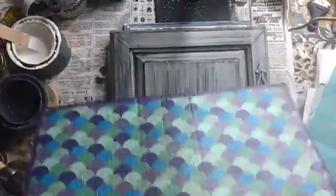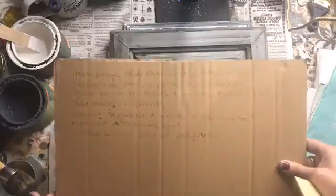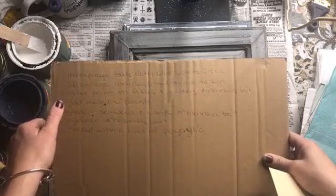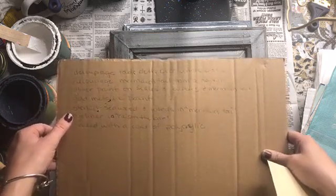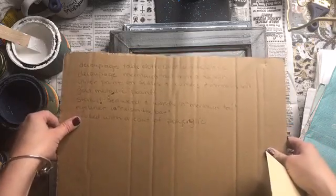Decoupage mermaid's tail from a napkin. So then she used the tablecloth, then she used the napkin. Then she says she put glitter paint on the scales and bubbles, and then she used mermaid's tail, gold metallic paint, stencil seaweed, and words in mermaid tail. I recognize that Junk Monkey paint color. Eyeliner, Kate, she did eyeliner in Raisin the Bar and sealed with a coat of poly.